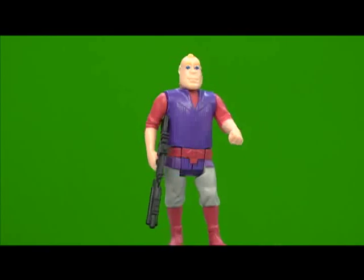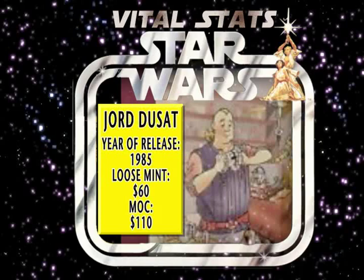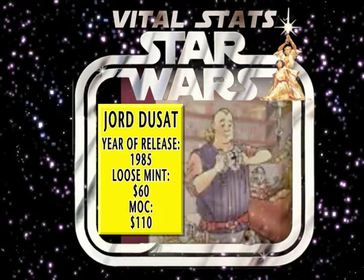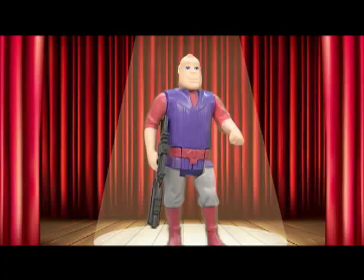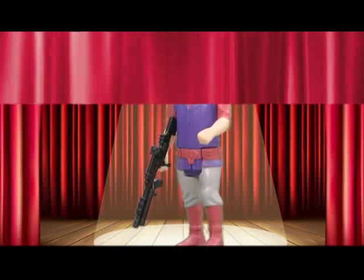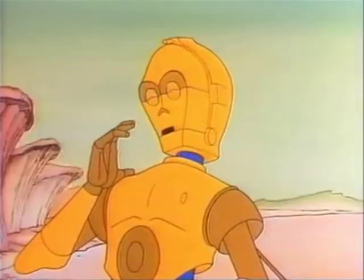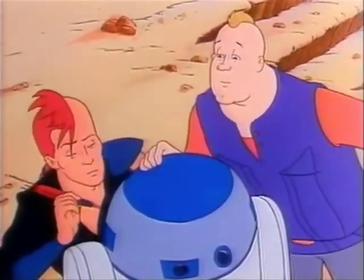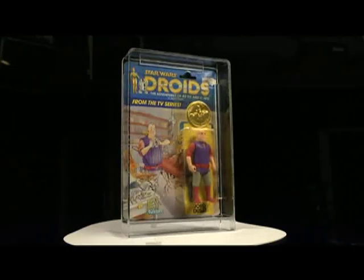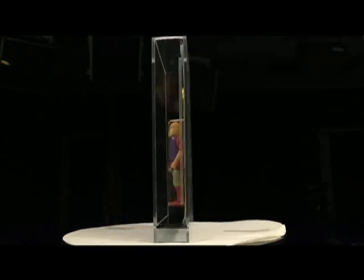For a speeder racer, Jord doesn't look particularly aerodynamic either. Loose mint Jord goes for about $60, with carded mint examples fetching around $110. We guarantee that Jord is no one's favorite Star Wars character. When he appeared within the first couple of minutes of the first episode of Droids, it probably went a long way toward tuning viewers away from the show. If there was ever an action figure that could turn someone away from collecting, Jord just might be it.